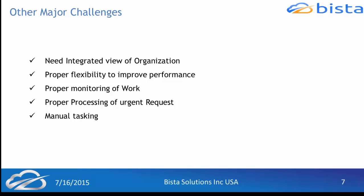Proper monitoring of the work is a challenge in most organizations, wherein all the work is done and all the processes are conducted in a paper environment, which needs a lot of monitoring, and that is lacking in organizations where we don't have a ProcessMaker tool.